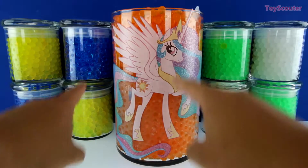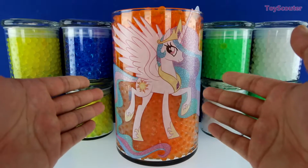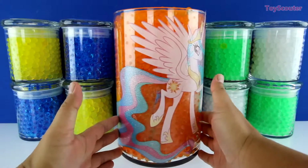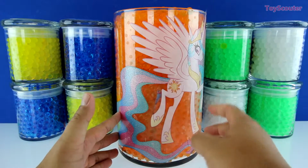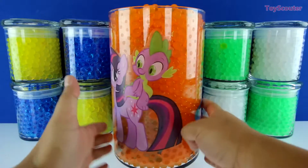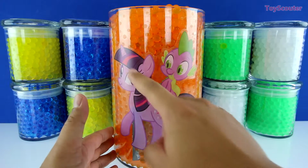Before we check out all the cool surprises in these jars, let's take a closer look at Princess Celestia. She's a white pony with awesome hair. Check this out, it's four different colors. And her cutie mark is the sun. And there's a bunch of orange Orbeez. And on the back, it's Spike, and there's this pony.